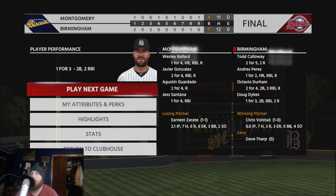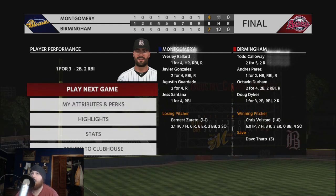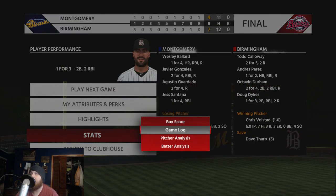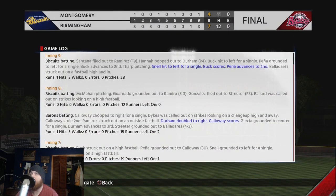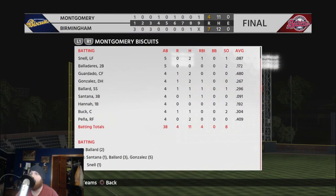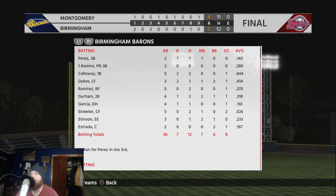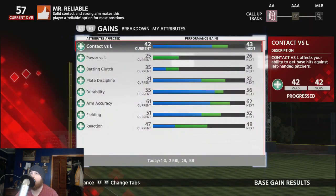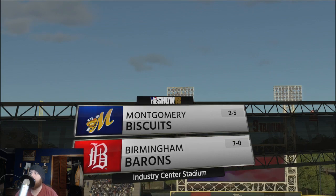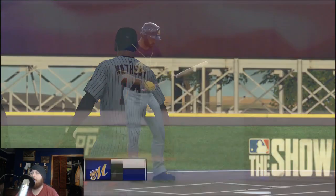Okay, so yeah, we went 1-for-3 with a walk. Not a bad game. Where do our stats stand at the moment? Or at least what are we hitting right now? What is our batting average? We are hitting .233. Okay, so we improved the average a little bit. Let's play our next game. Barron's 7-0 versus the Biscuits, 2-5. Having a good year, man.